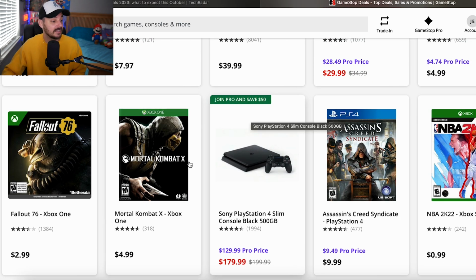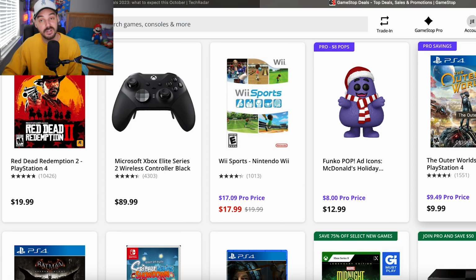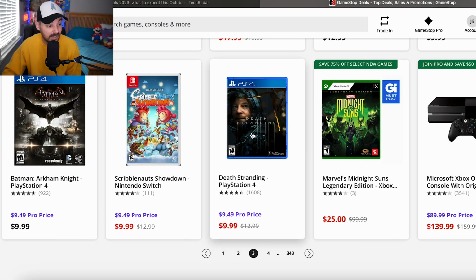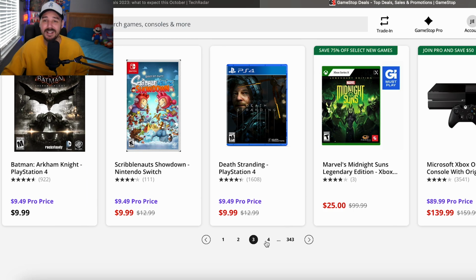Like, yes, I like Switch games, but the best deals right here are for Xbox and PlayStation. These prices are unreal. Outer Worlds, such a fun freaking game. Unfortunately, it looks horrendous on the Switch, but on the PS4, $10. Can't go wrong. Death Stranding, $10. Batman Arkham Knight, $10. These prices are so crazy. Like, yes, I want Switch games, but oh my god, these are so cheap.